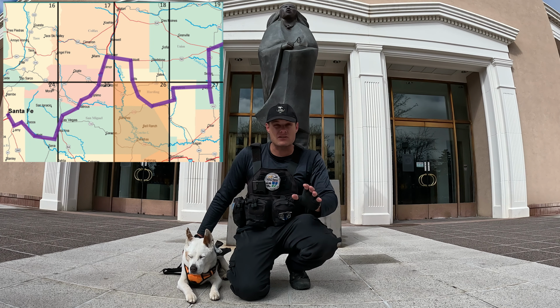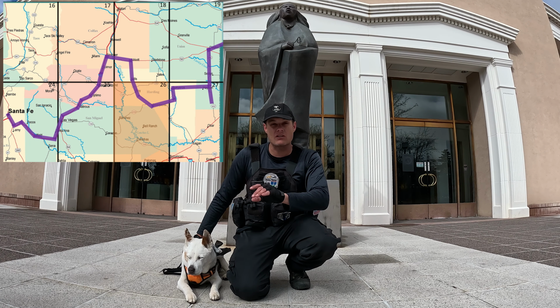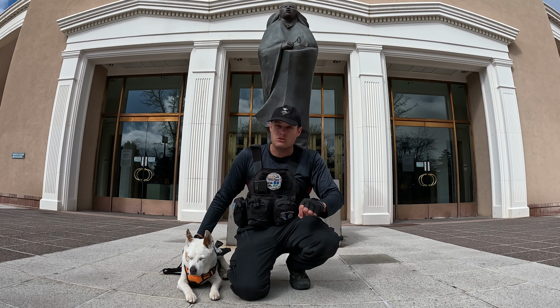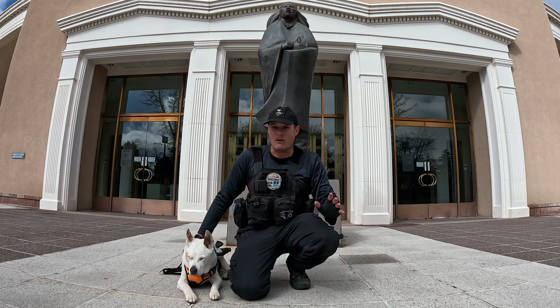We won't get off the interstate until we find our targets in Springer, and then we're going to begin making our way east. We will be finishing New Mexico tonight, however long that ends up taking us, because tomorrow morning we will be starting fresh in Oklahoma.